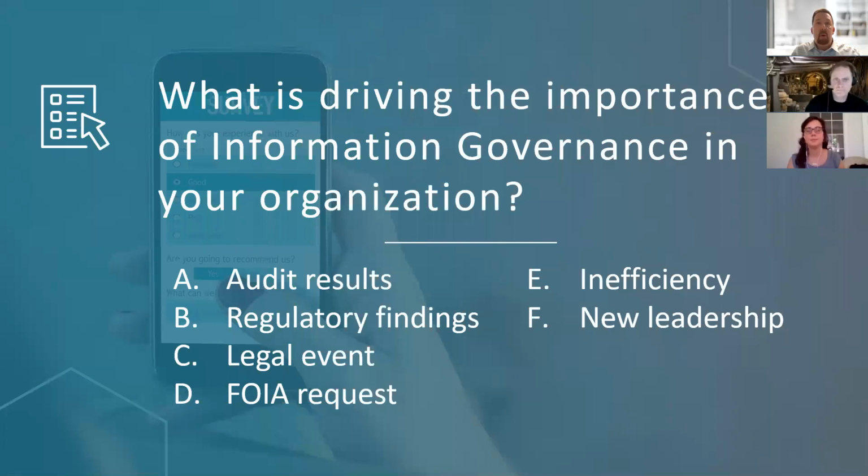So what's driving the importance of information governance in your organization? Audit results, regulatory findings, maybe it's been a legal event, FOIA request, inefficiency. Maybe you guys want to be more productive. New leadership, new agendas, right? Or is it something else?